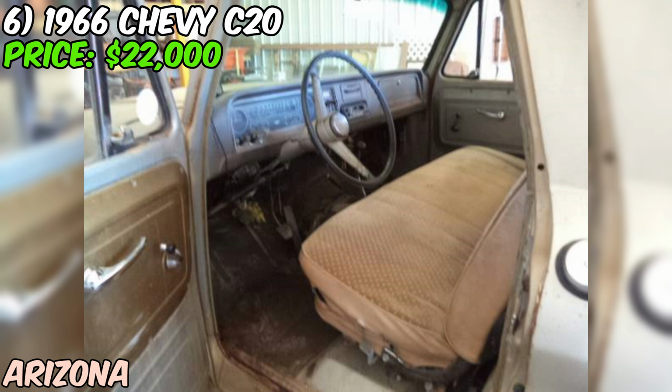These C20s are getting harder to find, especially in complete form, and having a parts truck is like having an insurance policy for your project.